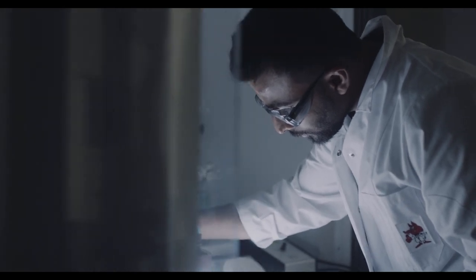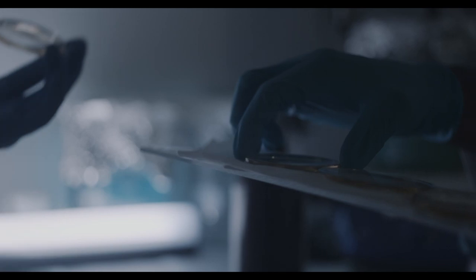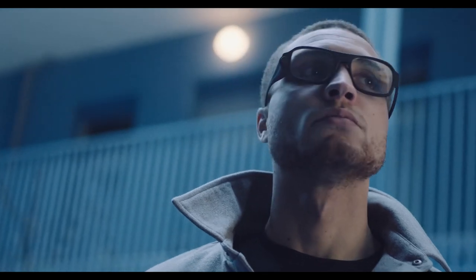Now, the need is to integrate those two requirements. On one hand, moving functionalities to prescription lenses. On the other hand, allowing people to see correctly, all to deliver consumer smart glasses. Today, thanks to Luxexcel, customers can produce in volume prescription smart glasses that are lightweight and durable.